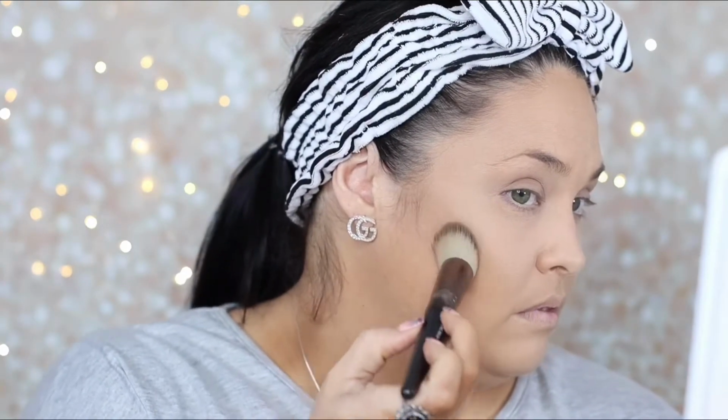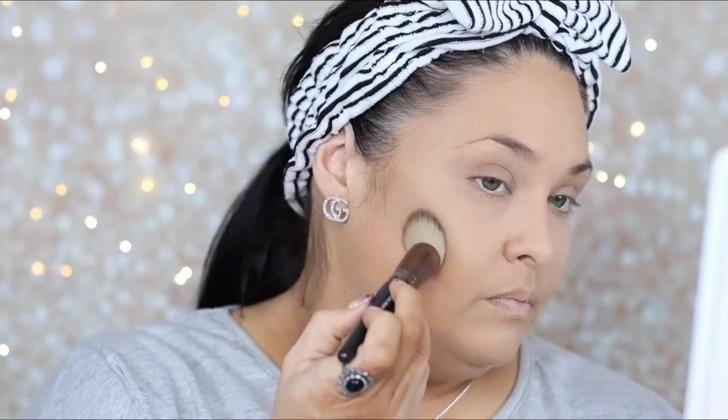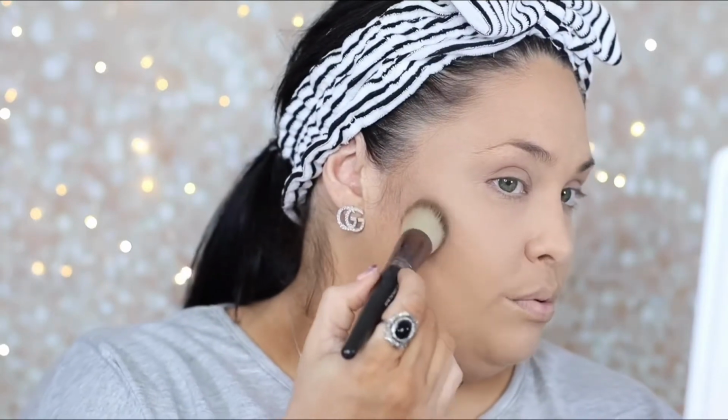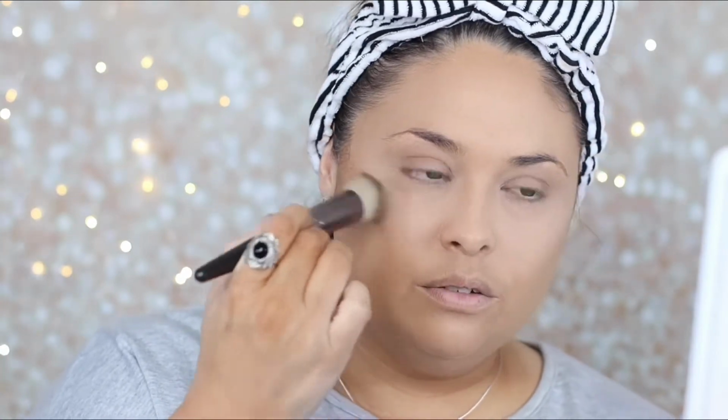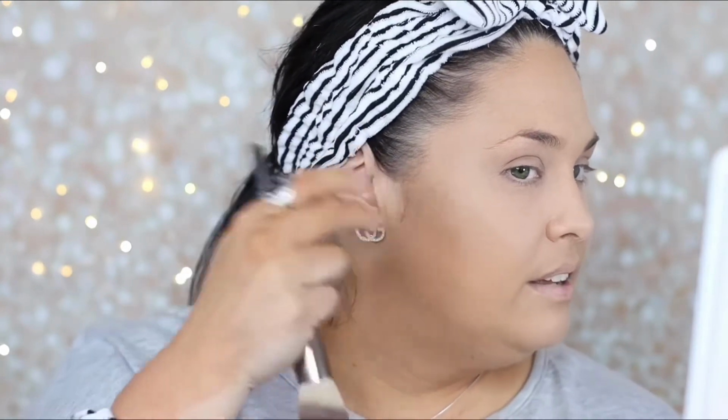And I'm now using the Danessa Myricks Beauty Power Bronzer, and I'm going to use a brush with that. I think I'm going to use this Makeup Geek angled stippling brush to apply this. And this is going on really creamy. It's really nice. It almost has a little bit of glow to it, somewhat, if that makes sense.